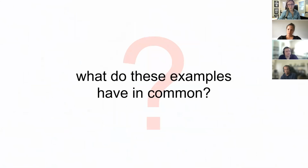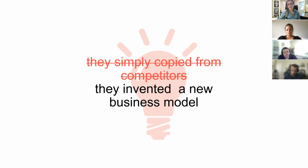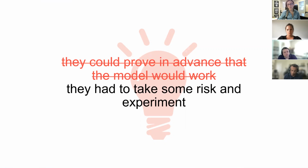So what do these examples have in common? They were already services offered, and they created innovation to essentially offer a new service, but something that was already offered. Yes, you're right. So they empowered the product through the business model. And they invented a new business model. And they had to take some risk and experiment.